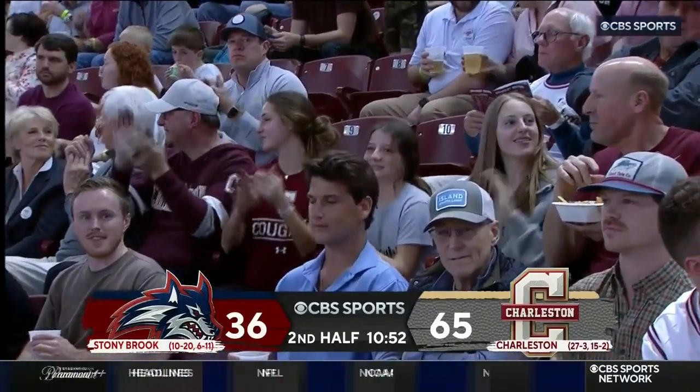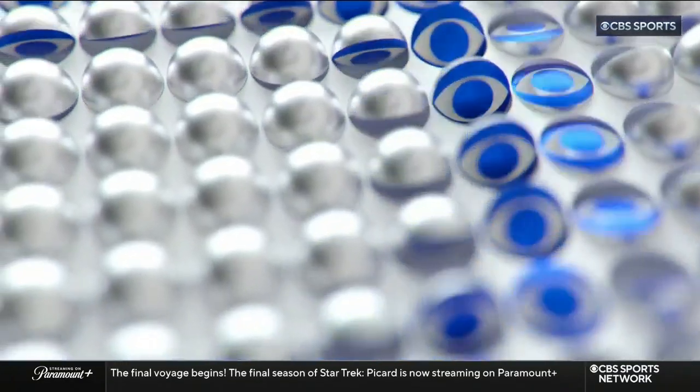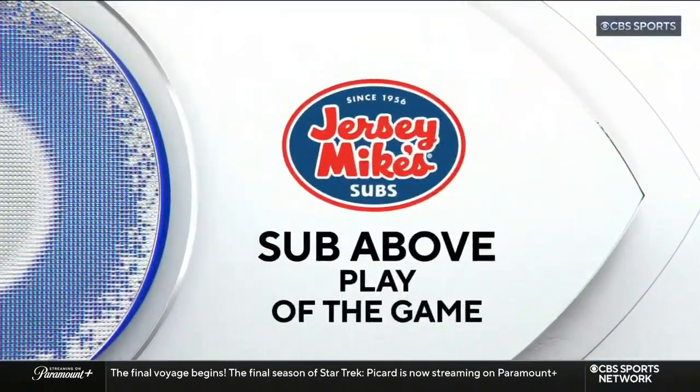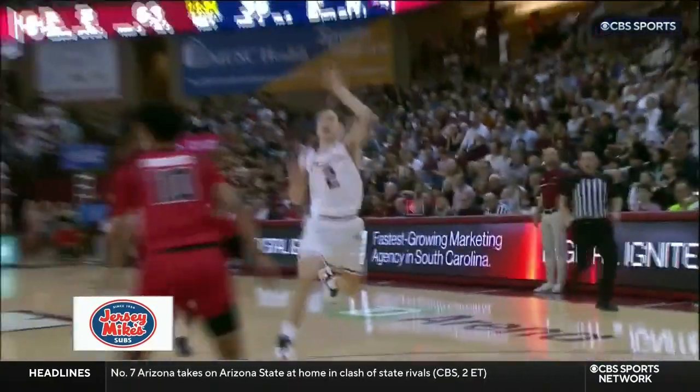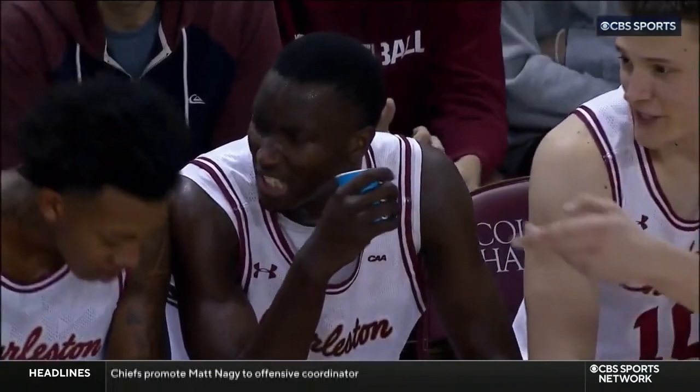They're clapping and smiling in Charleston because their Cougars are up 29 on Stony Brook. Time now for the Jersey Mike Sub Above play of the game. Out in the open court, he will go above the rim to send it home. Terrific athlete, perfect pass by Smith. And that sums up a big part of how Charleston wants to play, running and with great energy.